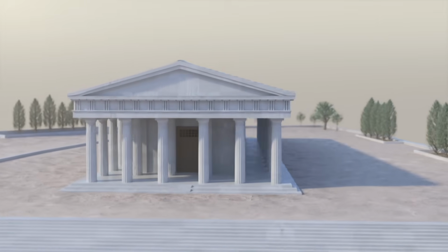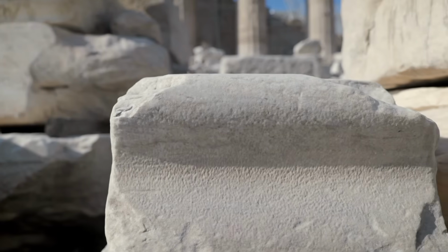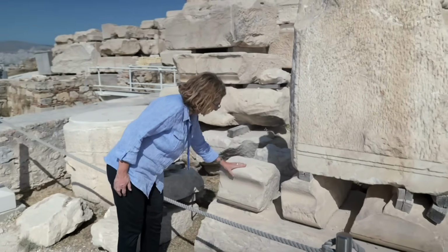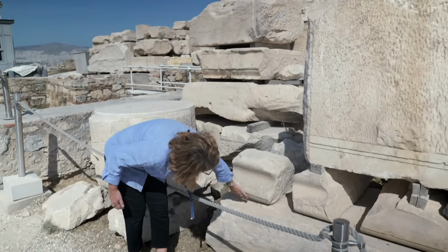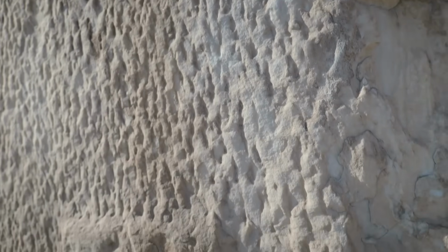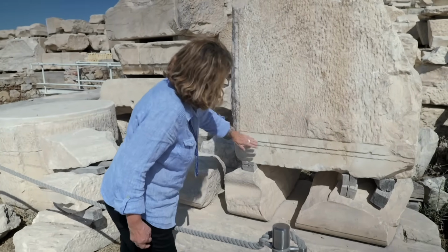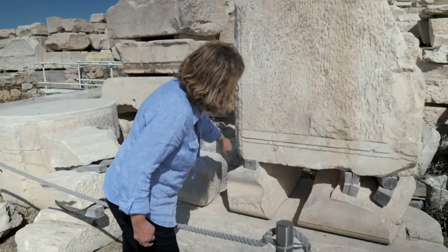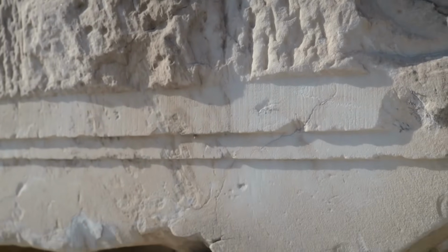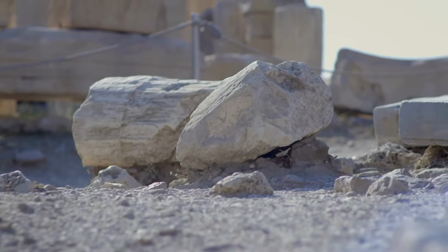On the present site occupied by the Parthenon, archaeologists also discovered marble blocks dating from the construction of the pre-Parthenon. The pre-Parthenon is an extremely important turning point in the architectural history of the Acropolis. This was the very first temple on the Acropolis to be built entirely of marble. For the first time in their history, the Greek builders embarked on the construction of a temple entirely composed of marble.